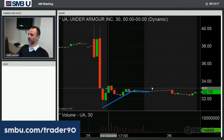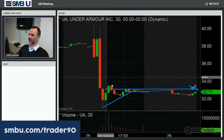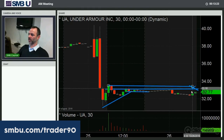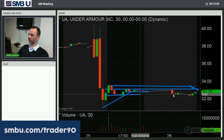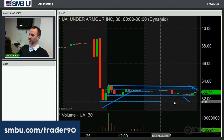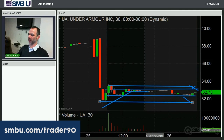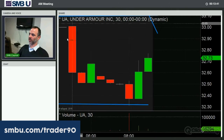So if it gets above 33.20 today, and then takes out 33.50 or so, let's look for a little bit more of a bounce. If it starts to hold below 32.30, you want to look to see if it comes in and tests some of these levels from the pre-market yesterday. That's fine as well. It looks like that's what it held in the pre-market actually, as support.